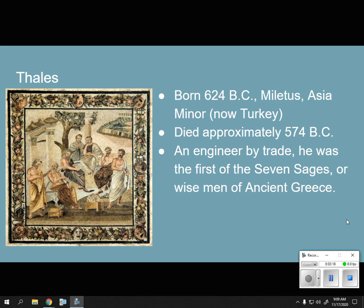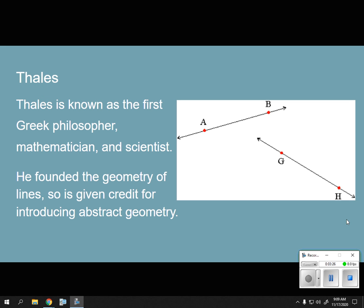He started off as an engineer, but later became one of the first of the 7 sages, or the wise men of ancient Greece. He's known as the first Greek philosopher, mathematician, and scientist. He founded the geometry of lines, so he's given credit for introducing abstract geometry. So this is just geometry of lines.